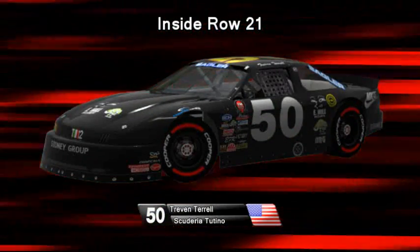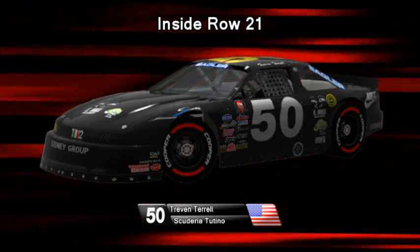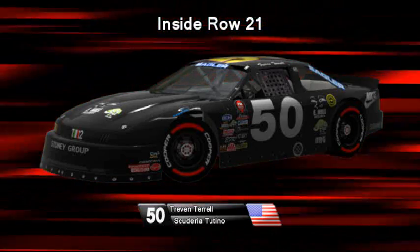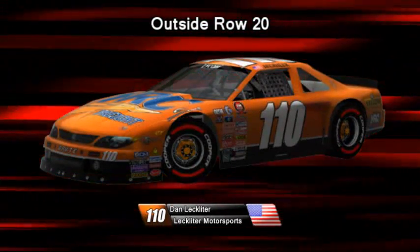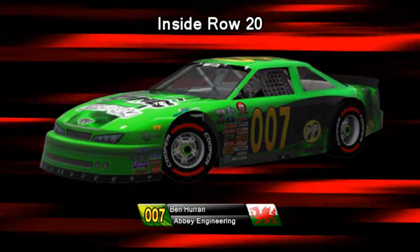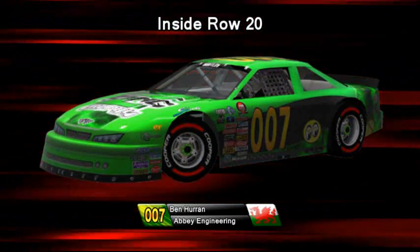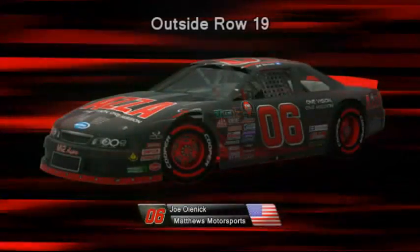On the inside of row 21 is Trevin Terrell, driving for Scuderia Tutino, a team that has never made it out of pre-qualifying for special events. This is, of course, Tutino's first special event. On the outside of row 20 is Dan Lechleiter in the Lechleiter Motorsports Lycoya. On his inside is Ben Huron in the Abbey Engineering Huntley. This is the first start for Huntley in this series, and with this beautiful paint job, let's see how they can do.